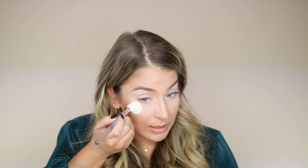Then we're going to take our Jaclyn Flash palette. Look at this, please. Life-changing. We're going to take this with her brush. This is the J01. I'm going to mix all those shades together. And then I'm going to highlight. Look at this. Wow. We look a little shiny.